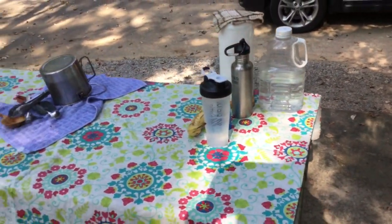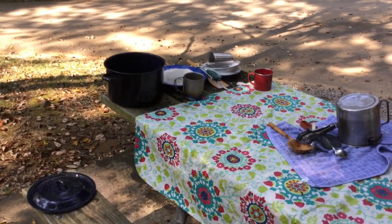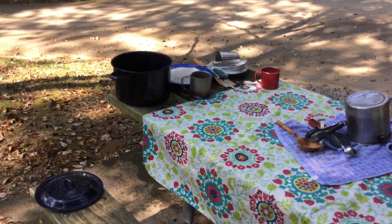Here's our table, and Ava's been washing dishes. I need to get over there and start drying. That's my job.